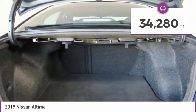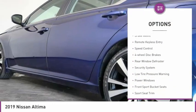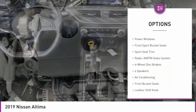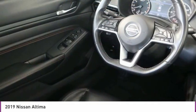This vehicle has less than 35,000 miles. Here are some of this vehicle's great options: electronic stability control, alloy wheels, brake assist, remote keyless entry, speed control, four-wheel disc brakes, rear window defroster, security system, low tire pressure warning, power windows.